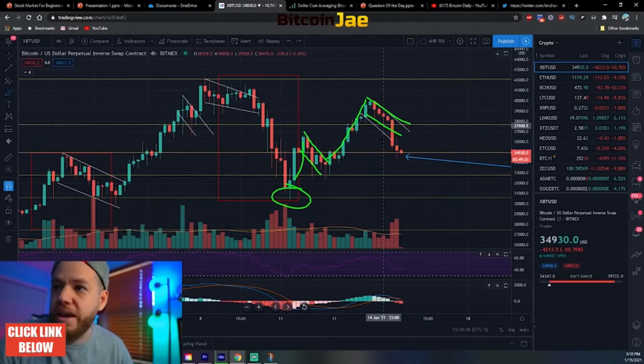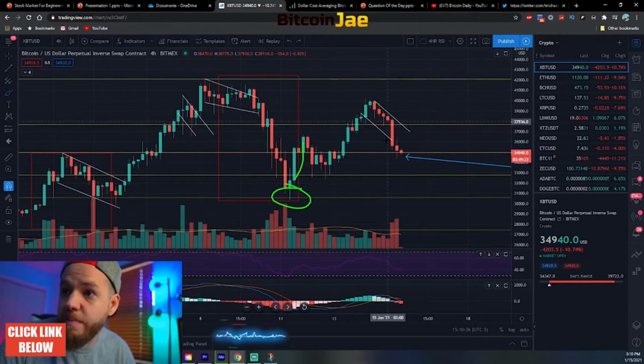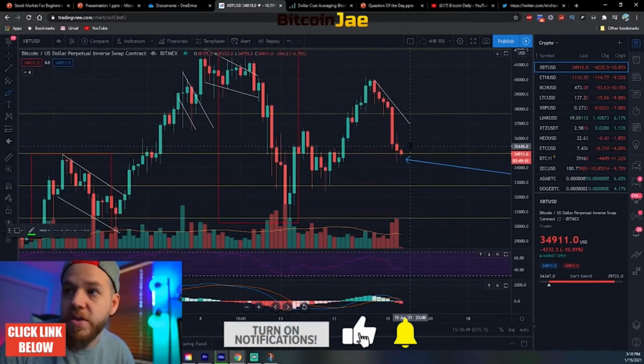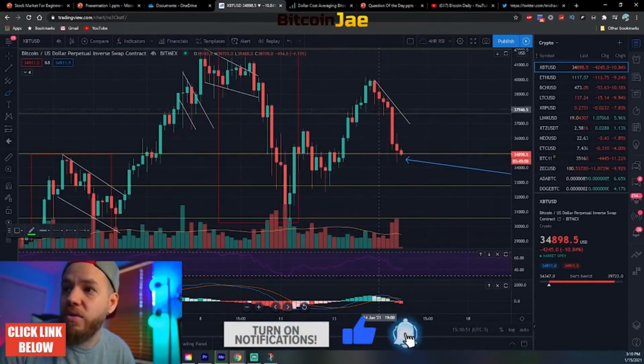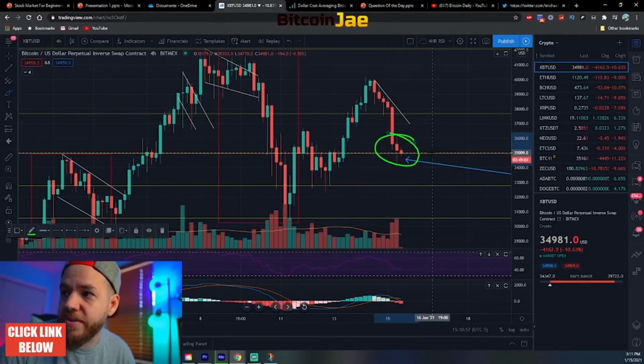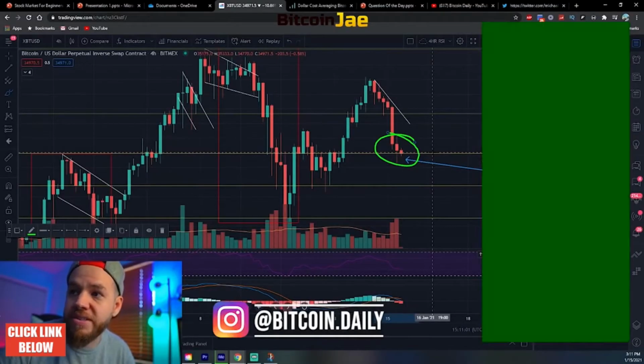So we formed another bull flag, but we broke down from the bull flag, right? So this is a situation now that we've broke down from that bull flag. We're currently on this support right here, which is 35,000. I mentioned this on Instagram, guys, earlier today.